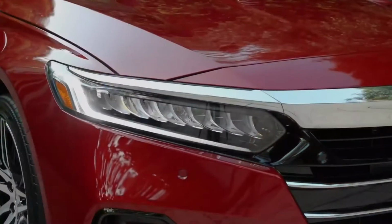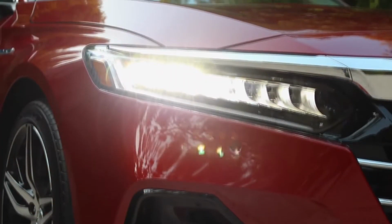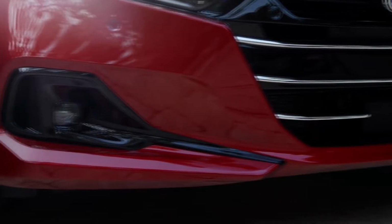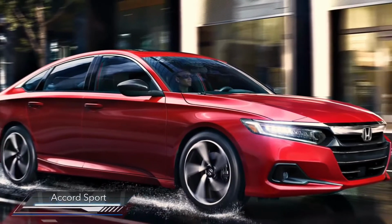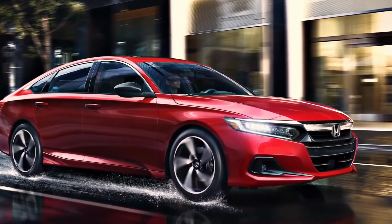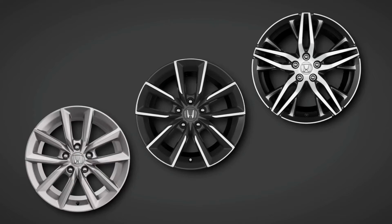And the new grille also blends better with the headlights, which are improved with longer throw on low beam and further and wider reach on high beam. Also the lower fascia and the fog light surrounds have been updated. Accord Sport trims also get their own updates, including a dark chrome grille surround and gloss black treatment for the side mirrors, rear spoiler, and the shark fin antenna. There are also 3 new wheel designs for the lineup.